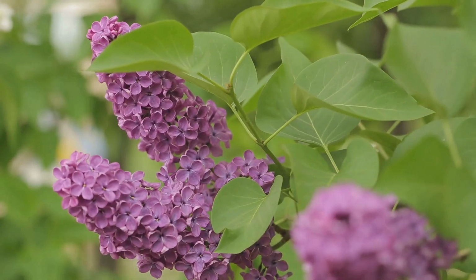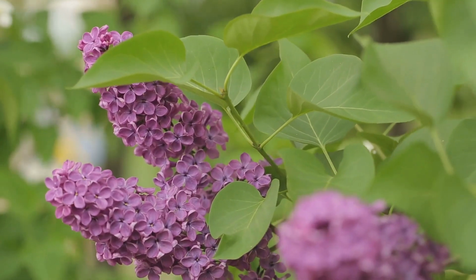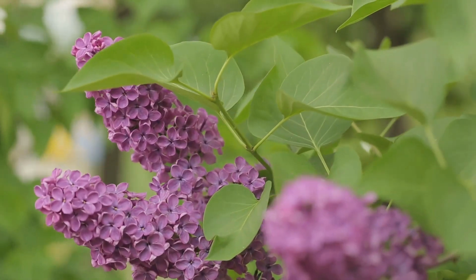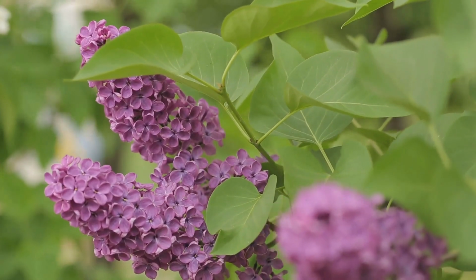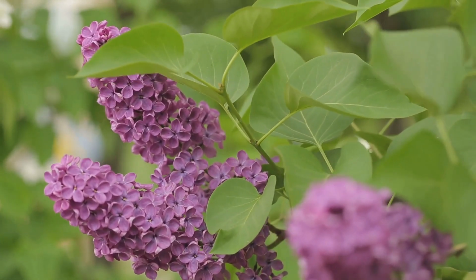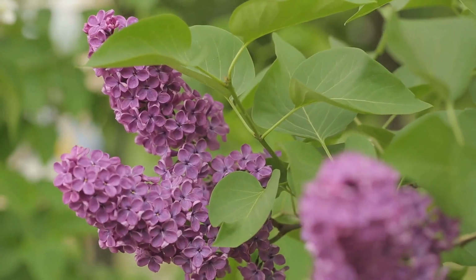The leaves of the lilac are typically heart-shaped, a soft green color. They provide a wonderful backdrop for the vibrant blossoms. Even when not in bloom, the lilac bush has a pleasing full shape. It contributes to the garden's structure and greenness throughout the growing season.